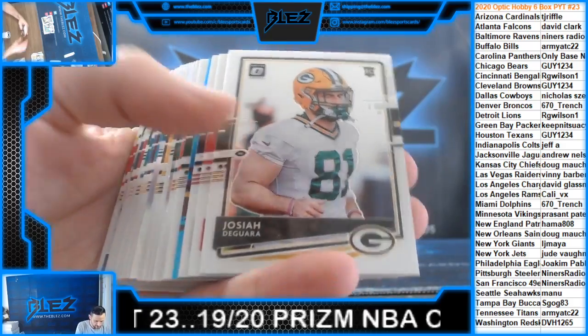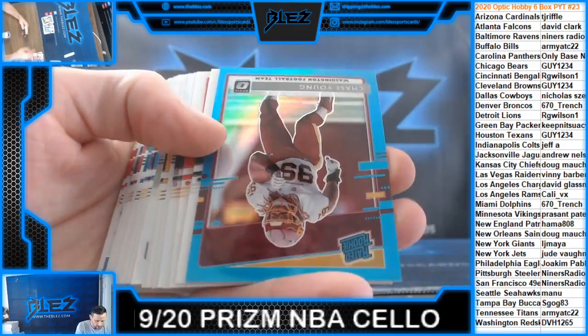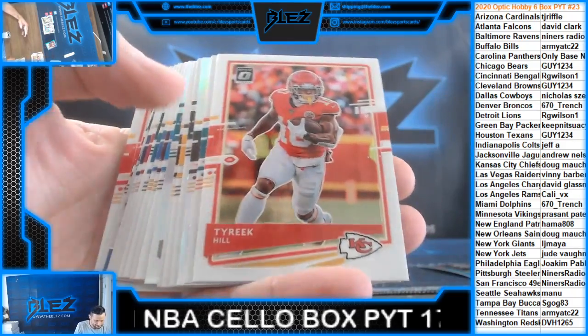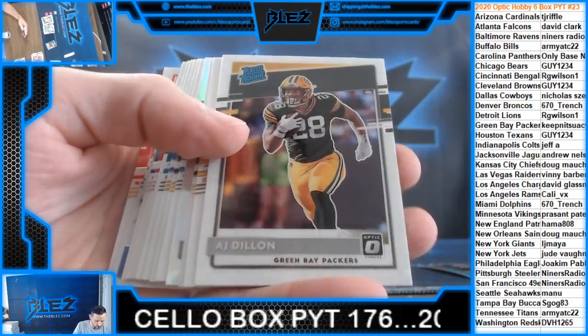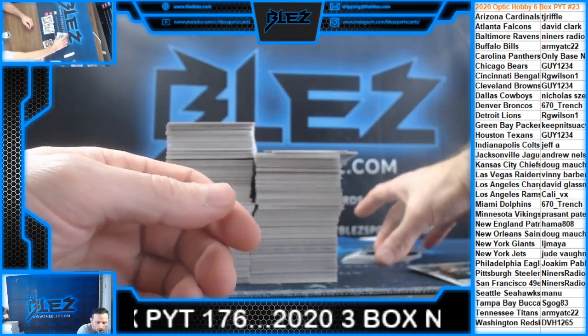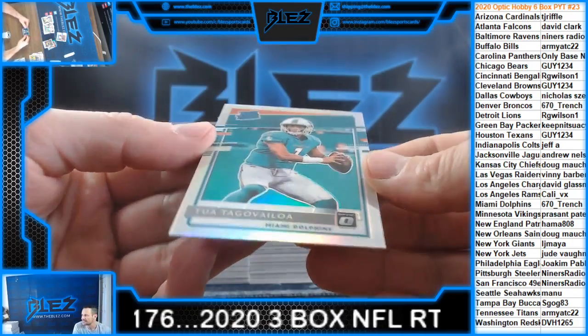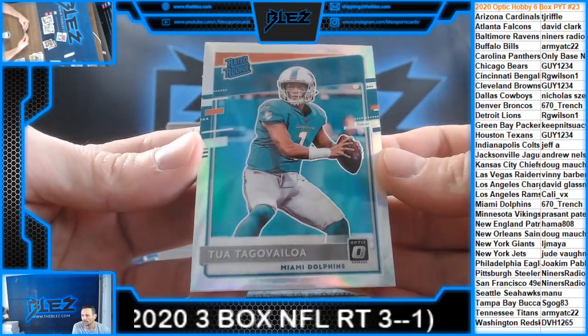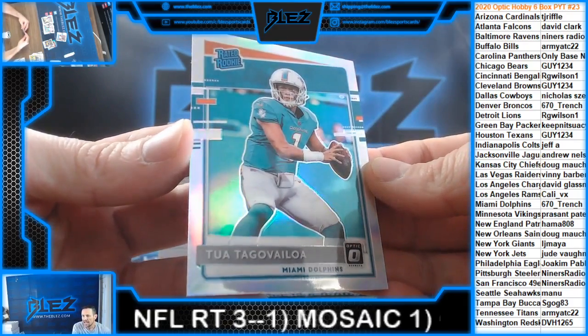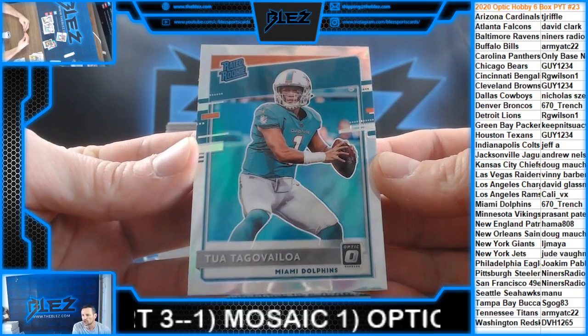Kittles, Josiah, Chase Young, 299, Aaron Jones, Dylan, Tua Hollow for the Dolphins, let's go. T-Wrench is crushing with Miami, he has Tua color and he has a Tua True Hollow.